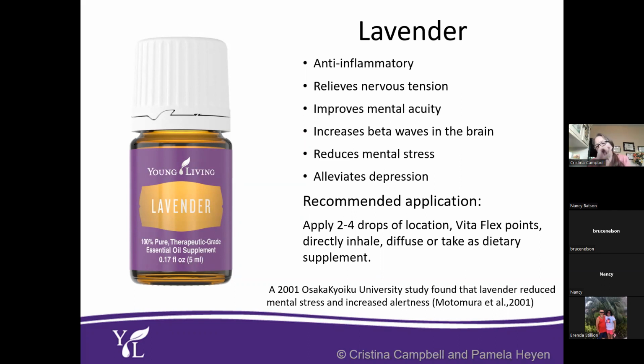So in cases of ADD and ADHD, you want to increase beta waves in the brain. And lavender will do that. And just apply it on location, Vitaflex points, directly inhale it, diffuse it, and take it as a dietary supplement.